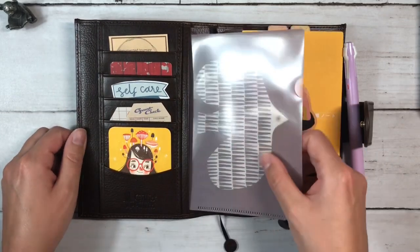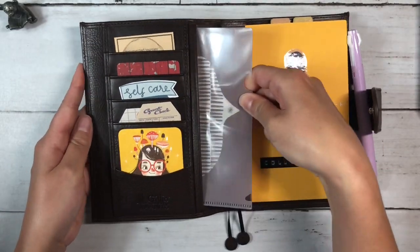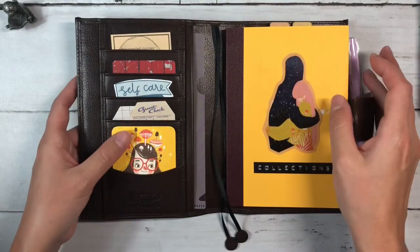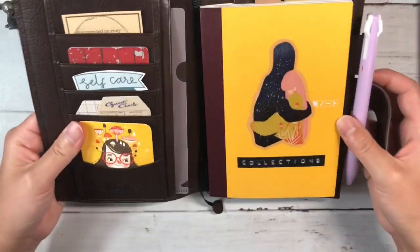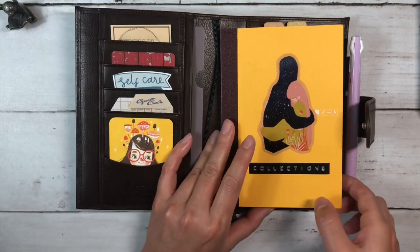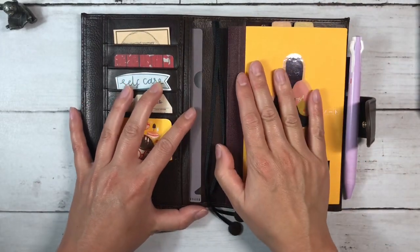I have a Hobonichi A6, one of these folders in here. I'm not quite sure if I'm actually going to keep anything in here, but for the time being, that fits really nicely and I'm going to leave it. This has the big back pocket, which I don't have anything in right now, and I don't think I'll keep anything in it for this setup, but it's always handy to have. I don't have anything in the back section here, just the notebook slipped in to the one side.